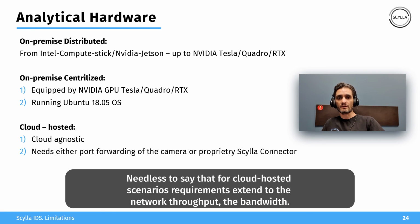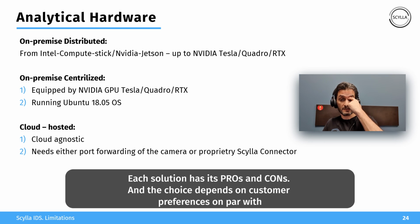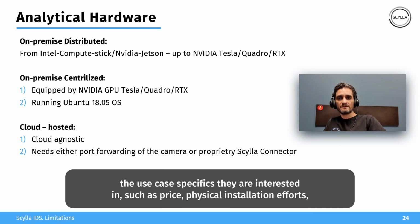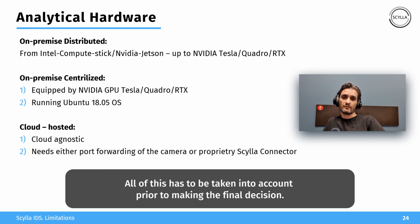Needless to say, for cloud hosted scenarios, requirements also extend to the network throughput, the bandwidth. The camera network should upload the data to Scylla servers flawlessly. Each solution has its pros and cons, and the choice depends on customer preferences, along with the use case specifics they are interested in, such as price, physical installation efforts, security, and the latency they are ready to go for, the lag between the event and the analysis, to name a few. All of this has to be taken into account prior to making the final decision.